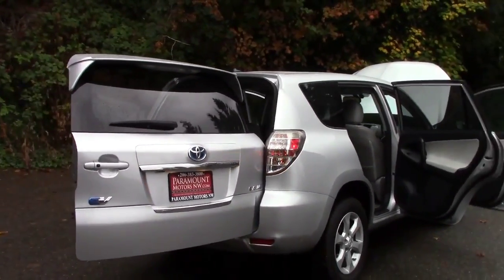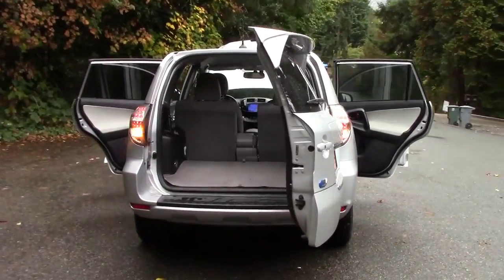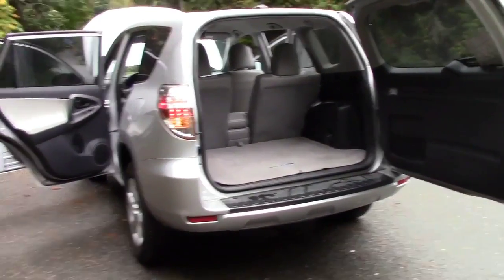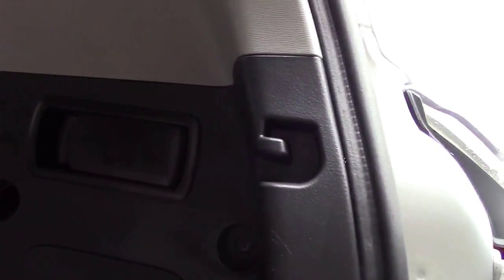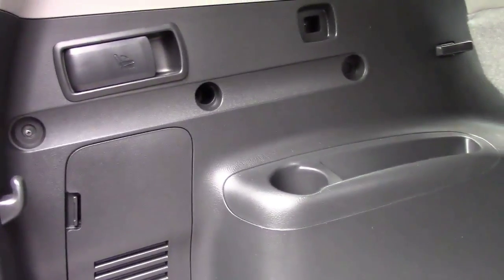The fifth door on the RAV4 is a little bit different than on some other SUVs. It doesn't have a hatch. It actually has a door that's hinged on the right and opens to the left. That's convenient if you have a very low roof height, like branches or something overhead, since you don't have to open an overhead door. However, if somebody parks close behind you, say 2 feet away, you won't be able to open that rear door. It will smash right into the car behind you. So it's kind of a double-edged sword. Convenient in some ways, not so convenient in others.